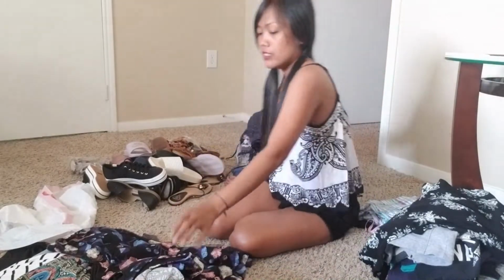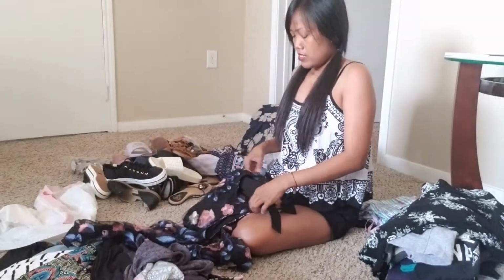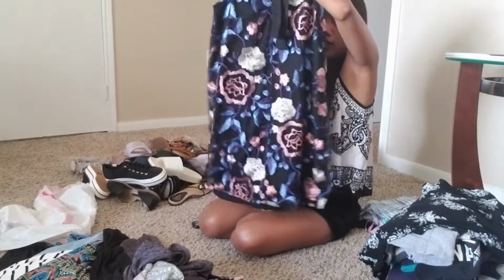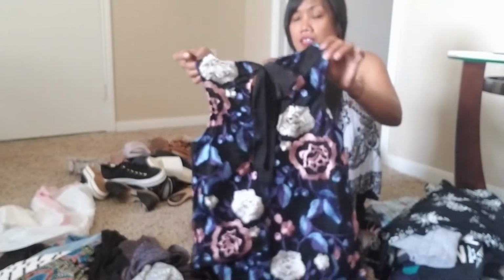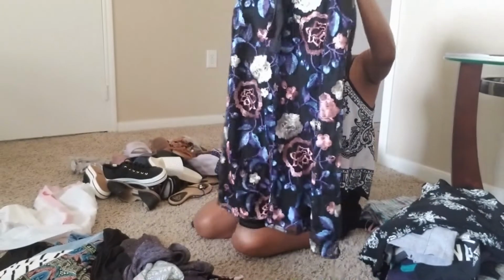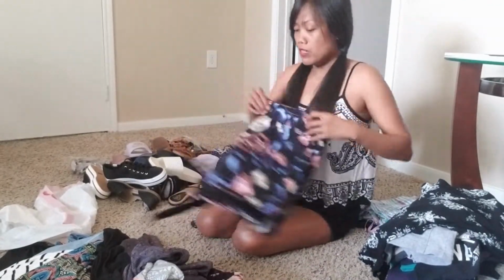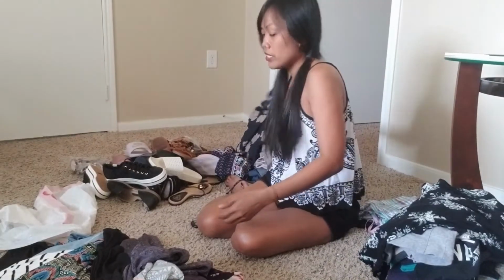Maxi skirt, Poshmark. Mini dress. I love the color, with the back details. I got it from El Postal, but I don't really know where I'm going to wear this, so I'm just going to put it on Poshmark.